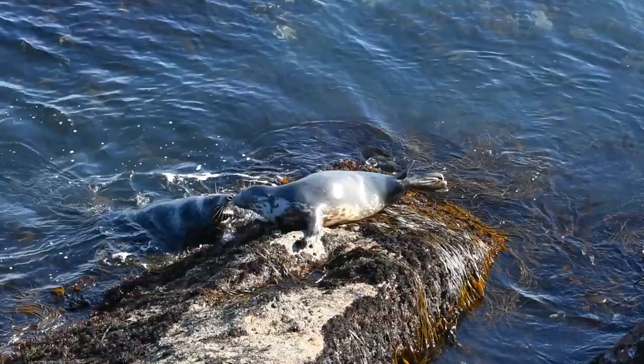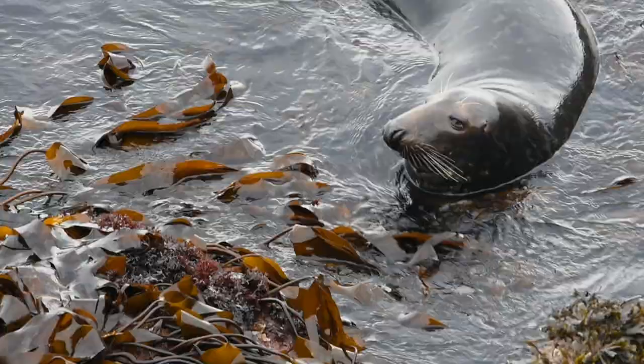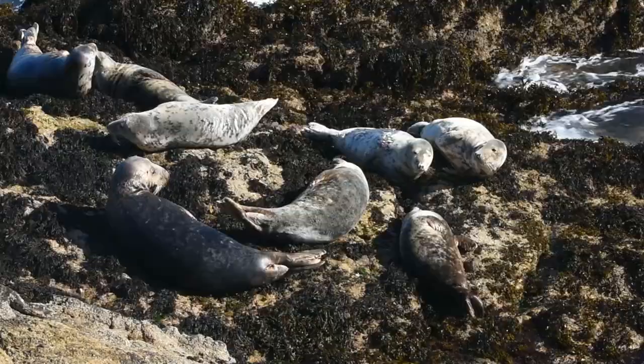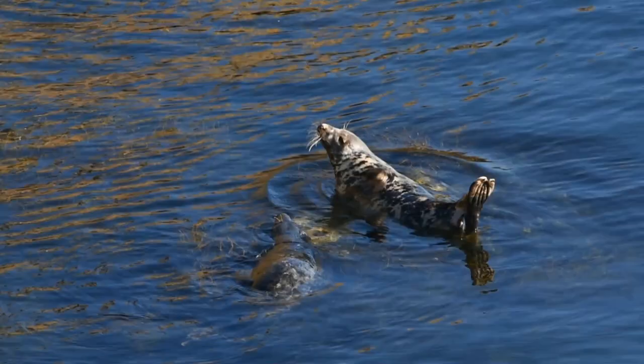Even at their crowded haul-outs, seals like a bit of personal space if they can get it, and sometimes that might require you to smack a neighbour on the head to tell her to move over. And flipper waving is another way of telling other seals to get lost.